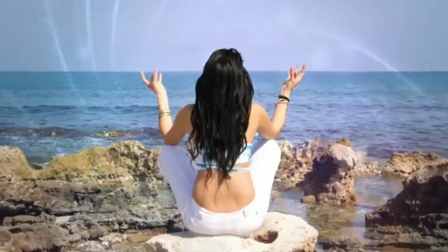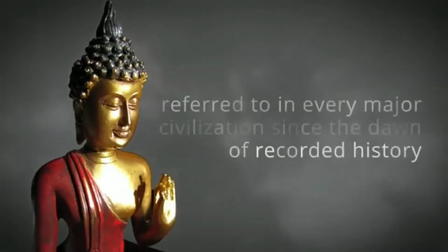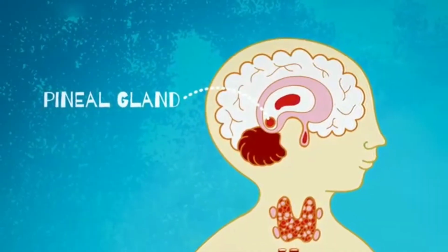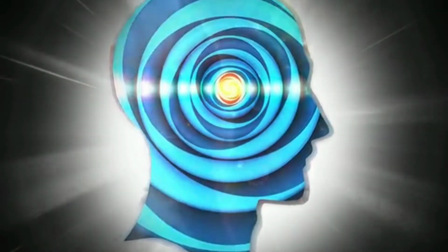Could this mysterious structure be the home to a sixth human sense, a transcendent power referred to in every major civilization since the dawn of recorded history? For thousands of years, the pineal gland has been a great mystery, an emblem of higher consciousness.